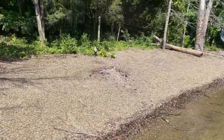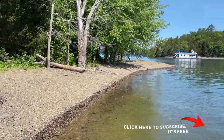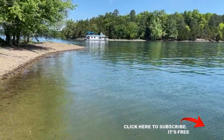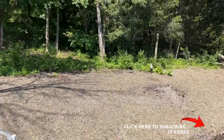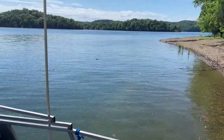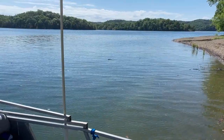But we're on Little Goat Island here. And we're gonna dive out front. There's a lot of houseboats that park here during the year. And so we've got a pretty good stretch right here of shoreline that we can dive. We're gonna hit this spot right here and we'll get back with you if we find anything.